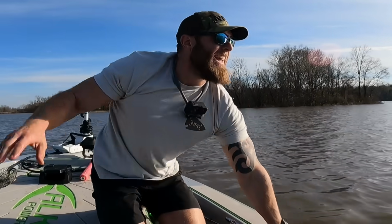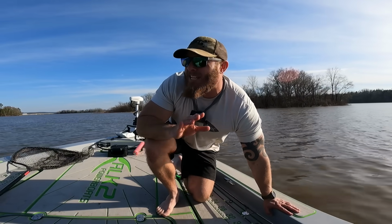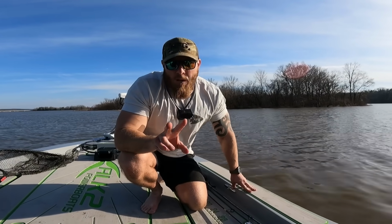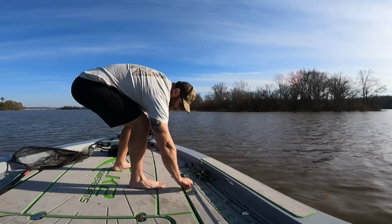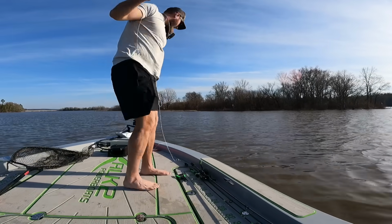Wow, that's exciting. For only having 6 jugs out for less than an hour, I think it's incredible that we got 2 fish on that first pass. We have now completed mission number 2, which was catch a fish. See you guys back at the camp. Wow, I was almost standing on that circle hook the entire time right there. Wow.